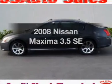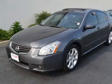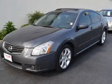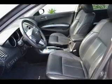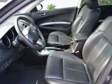Imagine yourself in this 2008 Nissan Maxima. Everything you need under one roof with this great vehicle. With a solid six-cylinder engine connected to a smooth shifting automatic transmission. Stand out from the crowd with premium wheels.